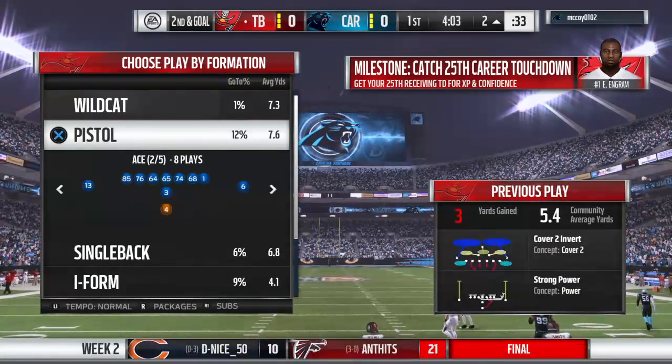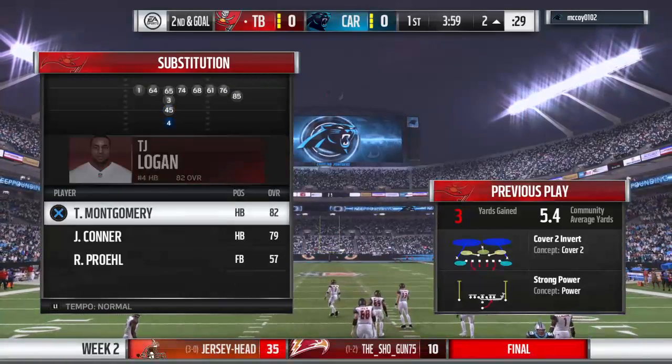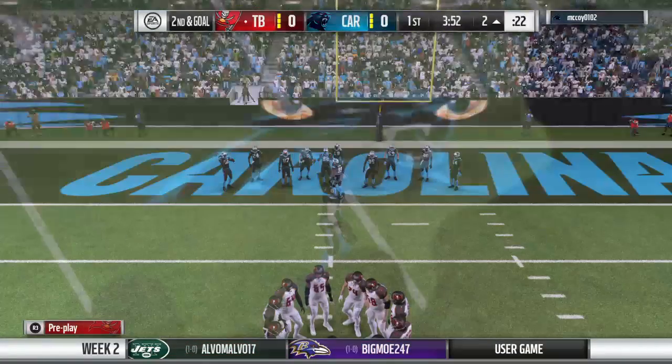And this offense can air it out, and when they do, you have to key on Mike Evans. And we do think about his catch radius first and foremost. A tall, lean receiver, but he actually can make some agile plays as well.